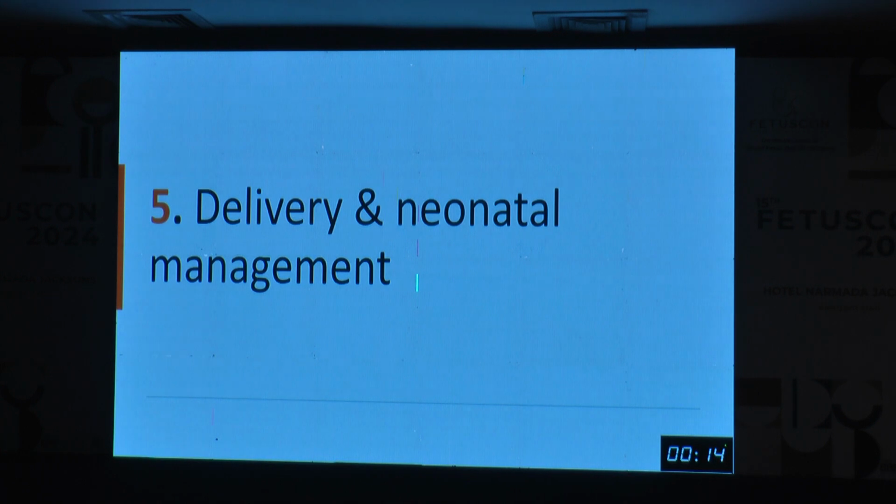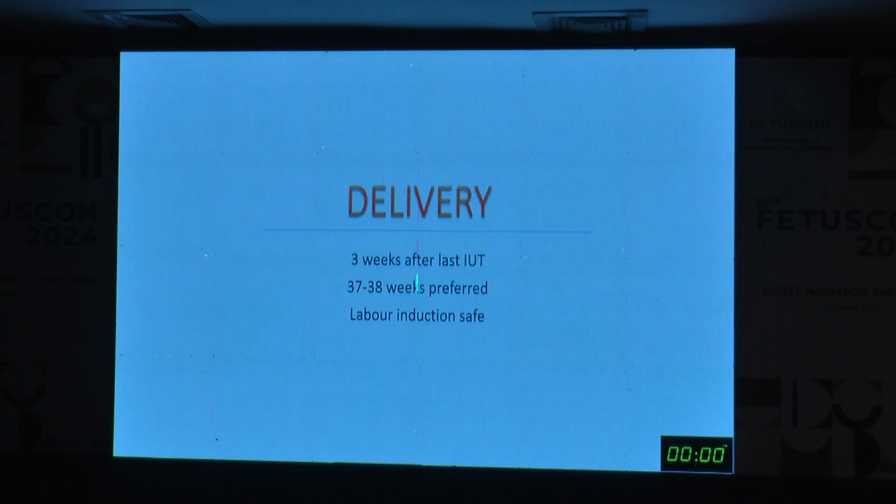The fifth and the key message here is how do you plan delivery and neonatal management. It's not important only that you transfuse and correct the anemia. Your peripartum care also has to be very, very planned and precise in conjunction with your neonatology team if you have to have a good long-term effect or outcomes for these babies.